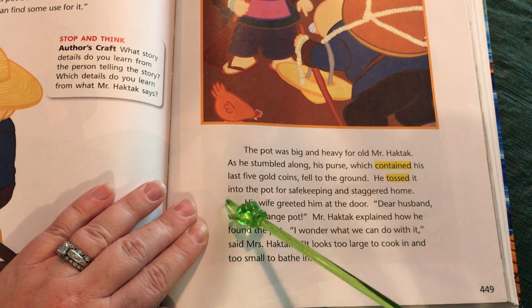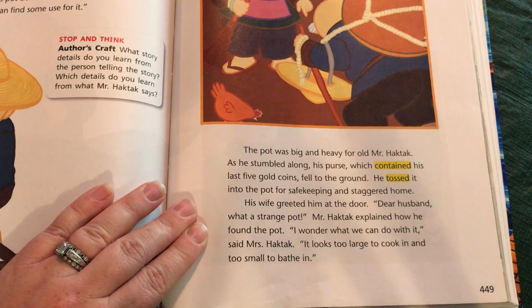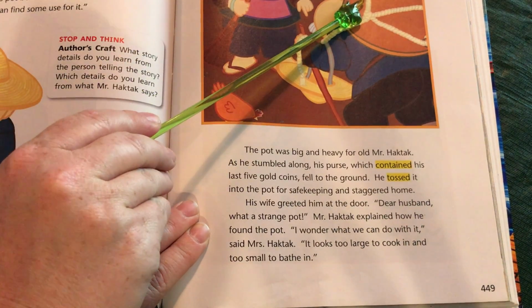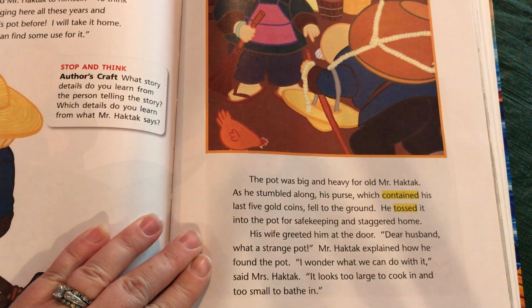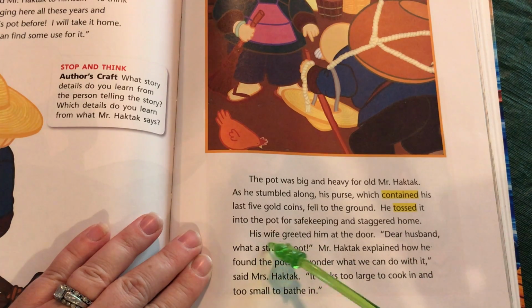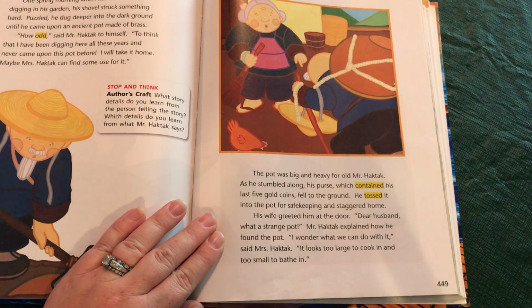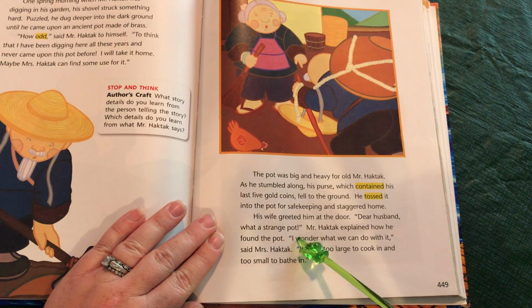He tossed it into the pot for safekeeping and staggered home. See, so he'd only have to hold one thing. He has this pot strapped to his back, and that way he doesn't have to hold his wallet and the pot. His wife greeted him at the door. "Dear husband, what a strange pot."